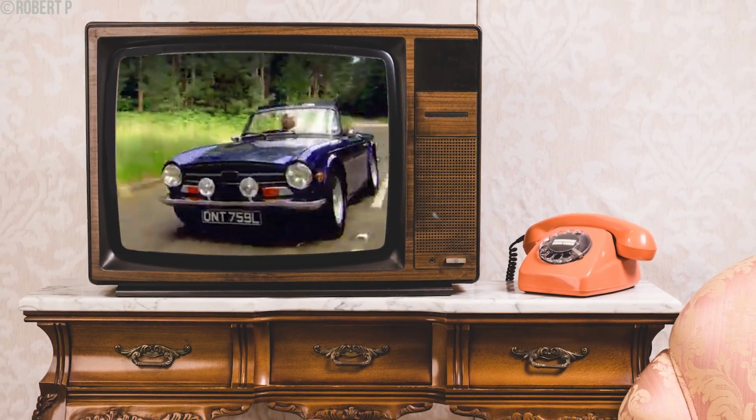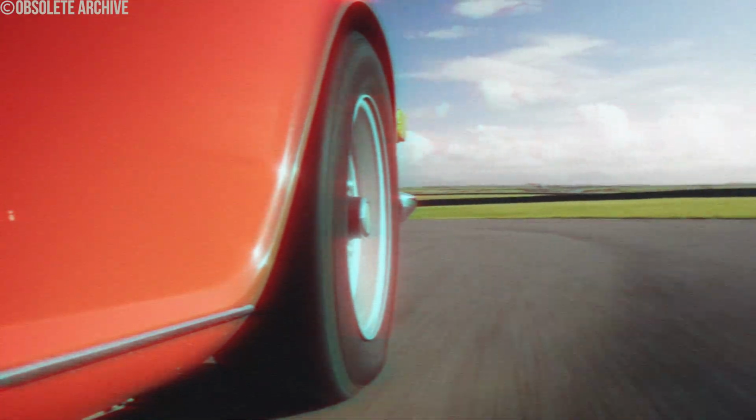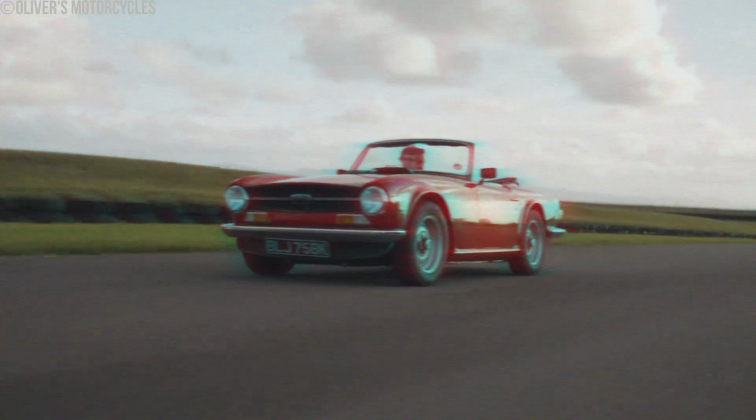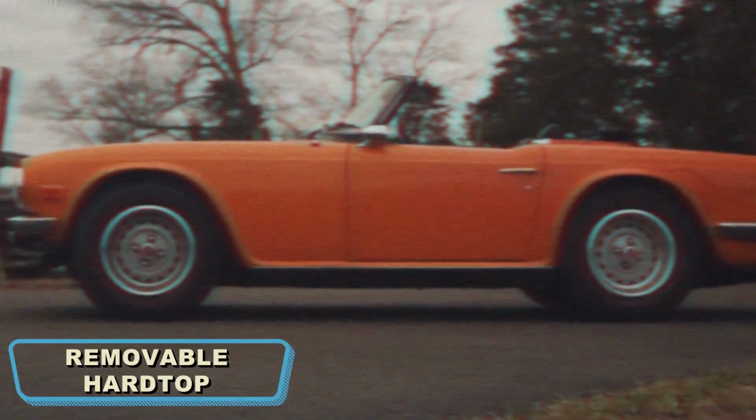Regarding handling, the TR6 was a ballet dancer on wheels, equipped with four-wheel independent suspension, aluminum semi-trailing arms at the rear, and precise rack and pinion steering. It hugged the asphalt with tenacity, encouraging drivers to push their limits around every corner. Braking drama ensued with front disc and rear drums, providing a thrilling experience as drivers eased off the gas and navigated curves with finesse. For convertible enthusiasts, the TR6 offered the freedom of a removable hardtop, allowing for all-weather versatility or the exhilaration of feeling the wind rush through one's hair on sunlit drives.